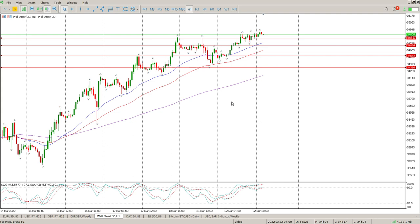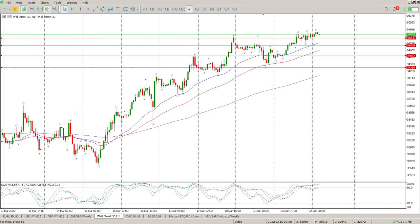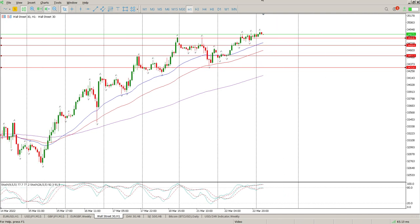The daily and the weekly is a different story. It can stay like that for a long time, but often on the lower time frames, you'll see it'll stay there for a bit, and then it'll ease off a bit. Even there, it eases off. So that's kind of what we're looking for.